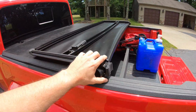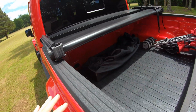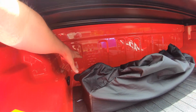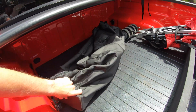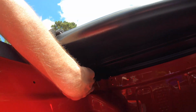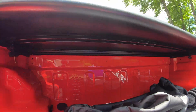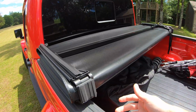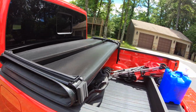I normally like the roll-up, but that's because that's as far as it goes. But with the Jeep, I can pretty much get my hand back in here to get back to anything I need. This is actually the Freedom Panel bag I just keep in here. But the main thing I liked about this cover is this is the mounting point. There's one on each side, and basically that's all that's holding this thing on. So if you wanted to remove this, literally just a few turns and the whole thing comes off as is.